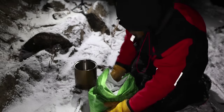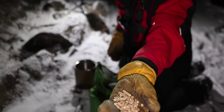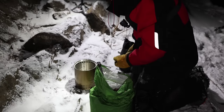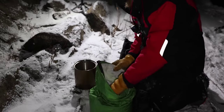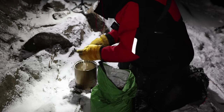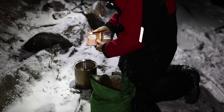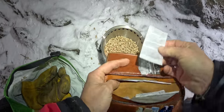Dry bag full of pellets. Just the old home heating pellets. Throw those in there. There we go.